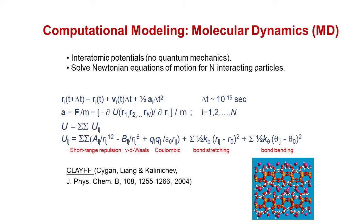You have a computer, and in that computer you build a box. You put a bunch of atoms and molecules in the box. You give those atoms and molecules some properties, charge, and that kind of stuff. Shake it up and let it go, and it provides you all kinds of information about structure and dynamics.